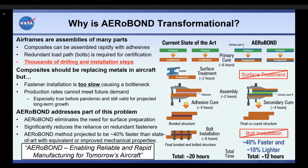And the reason that is so transformative is it removes the need for redundant fasteners or redundant load paths because you've increased the reliability of the joint. So you take that whole bolt installation step out of the manufacturing process for certain components on the aircraft. And what that really results in is a fabrication process that is about 40% faster than the state of the art, about 10% lighter. It can be more or less according to what components they are, how large, how many bolts. And you get all of that with equivalent or improved mechanical properties.